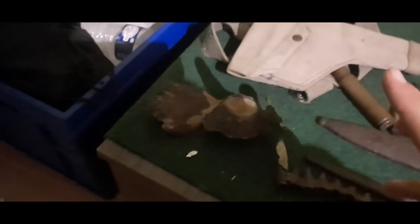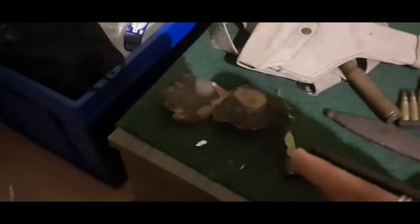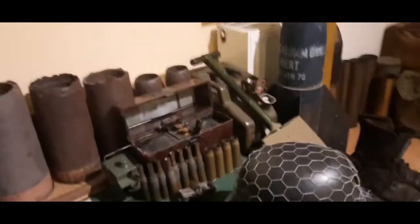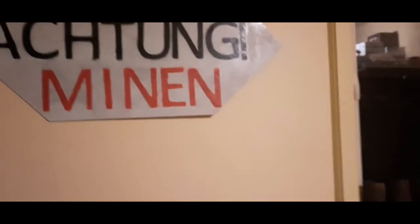Then here we have an exploded shell that I found close to my home. Not so far from my home, I found this with my metal detector. So very nice part of the collection also. Well, this was it again. This was it. So going to make a quick look around with all the items that I have. It's maybe not the biggest or most special collection you have seen, but I really like it. It's really hard work to collect to this point.